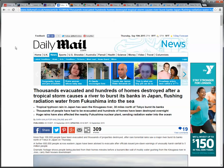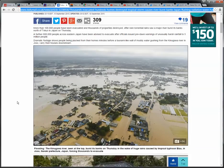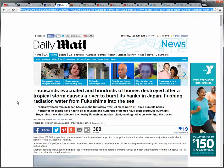See the Daily Mail over in the UK? Thousands evacuated and hundreds of homes destroyed after a tropical storm causes a river to burst its banks in Japan, flushing radiation water from Fukushima into the sea. They say it right in the headline of the article.